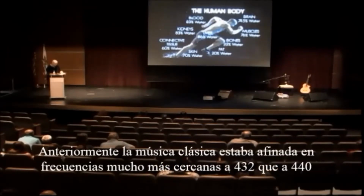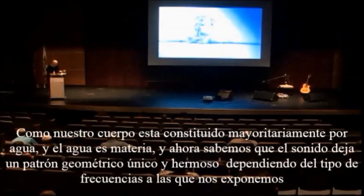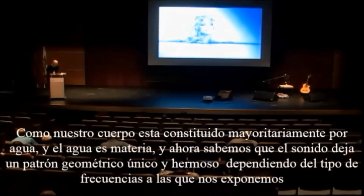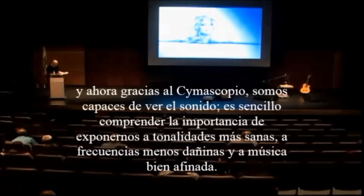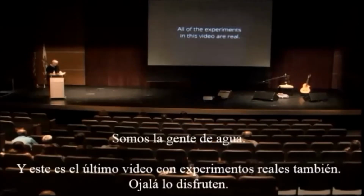So since our body has proven to be made out of water, and water is matter, and now we know that sound leaves a very unique, beautiful geometrical pattern depending on the frequency we're being exposed to, and thanks to the Cymascope, we are now even able to actually see the sound. It is easy to understand why it is very important to expose ourselves to healthy tones, healthy frequencies, and healthy music. We are the water people.